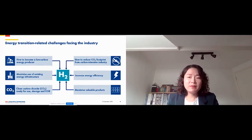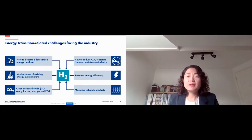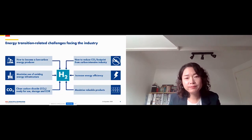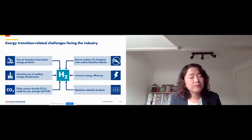So energy transition is coming at an accelerated pace, and a lot of the speakers today have already talked about how to meet those challenges. To be specific, as oil and gas producers, how to become low carbon or even net zero. That's what Joe has already mentioned in his presentation. Most importantly, how do we maximize the use of existing oil and gas-based infrastructure? On the other side, as a carbon-intensive industry, how do we reduce the CO2 footprint from our existing operations while maintaining high energy efficiency? We think hydrogen is the solution.